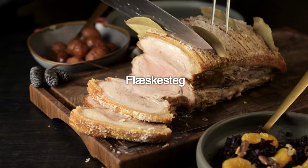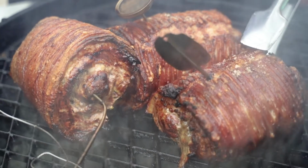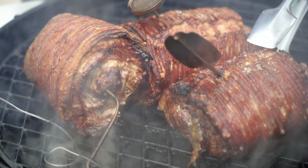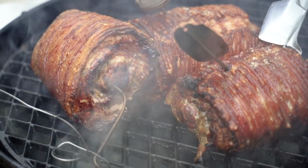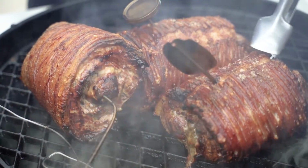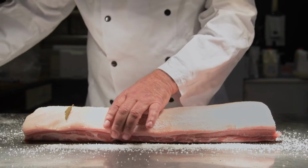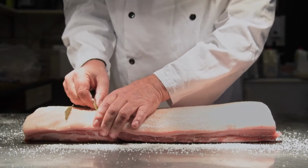Flæskesteg. In many countries around the world, the most delicious dishes are often reserved for Christmas dinner, and Denmark is no exception. This scrumptious-looking dish with crispy pork skin is called flæskesteg, the Danish version of roast pork.